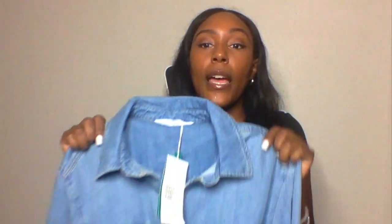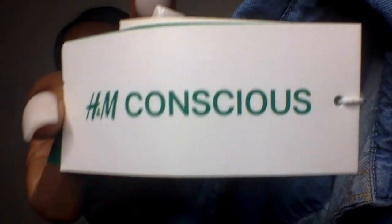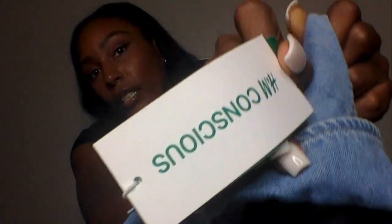Our next item is actually another item that I was kind of back and forth about, but I went ahead and picked it up since it's new with tags. I looked up some other items in this collection from this brand, and I was pleasantly surprised by the comps. And this is actually by H&M, but it's not just regular H&M. It's H&M Conscious. So H&M Conscious collection, I guess.